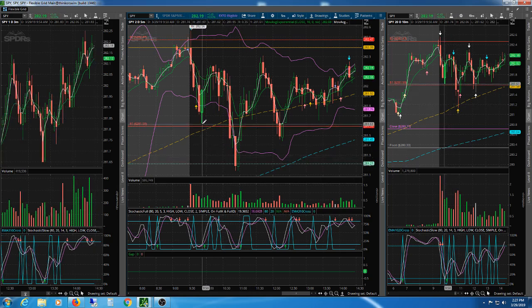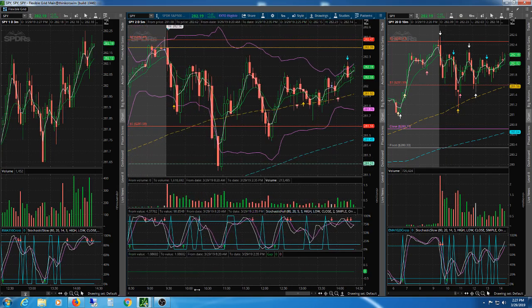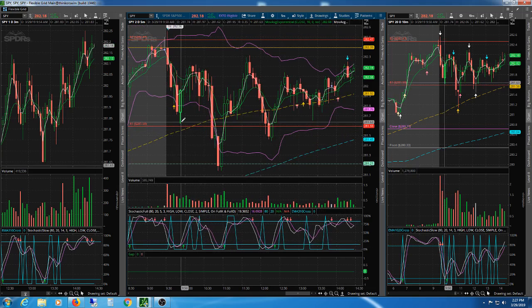I did kind of like this candle right here. I would have liked to have seen it come down just a little bit lower. I was already in the trade at this point, but if I wouldn't have been, this is a point where I may have bought. I thought about adding, but I would have liked to have seen it come down a little bit lower. We had R1 support here, along with the 100 simple moving average.